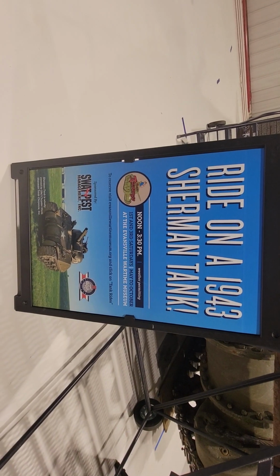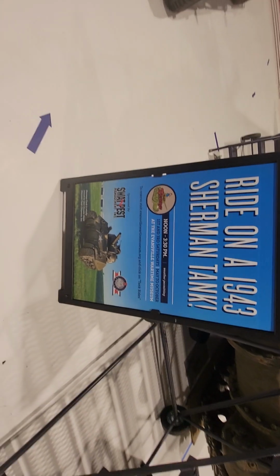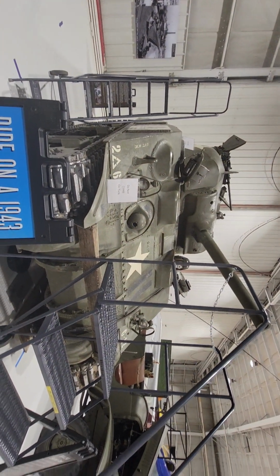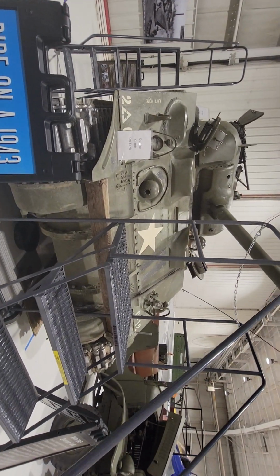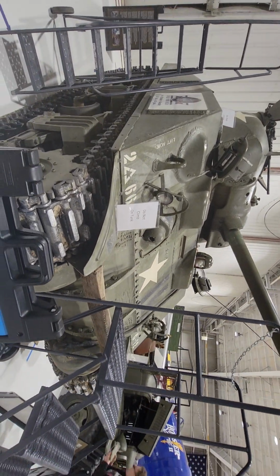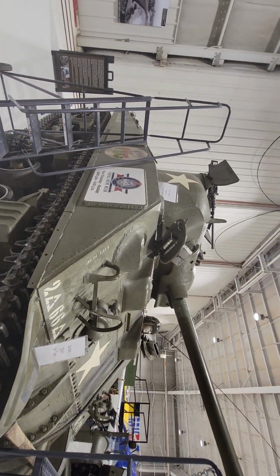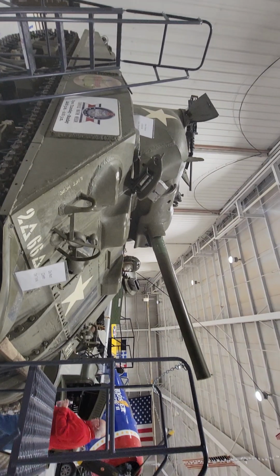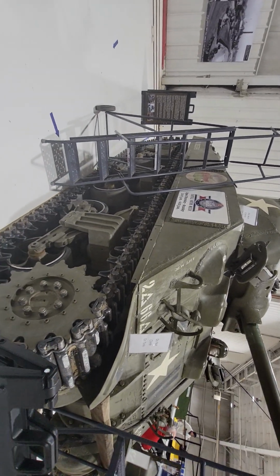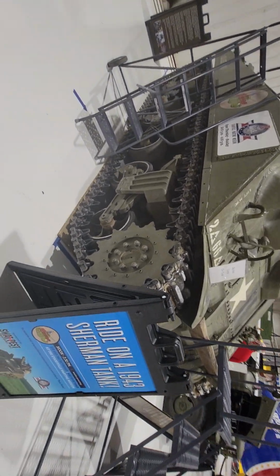All right, ready for this? This is what they call a panzer. Do not climb on the tank, they say. Look at that. Wow. Short barrel. When we play Tank Wars, guys, you know that this is it. This is what we like to do in Tank Wars.